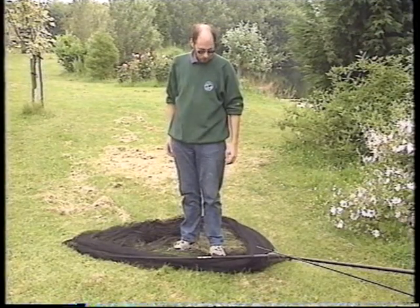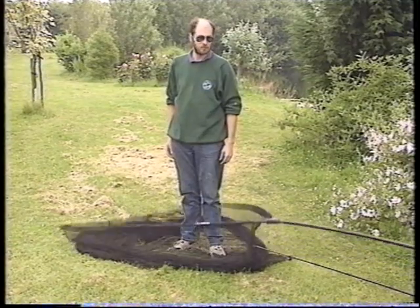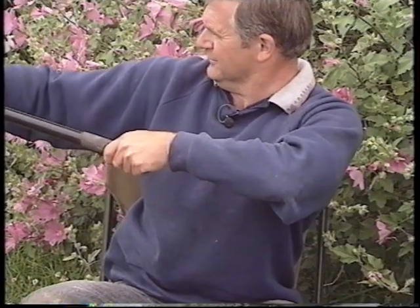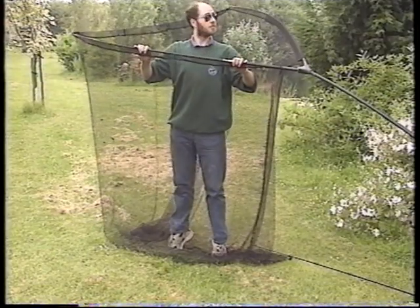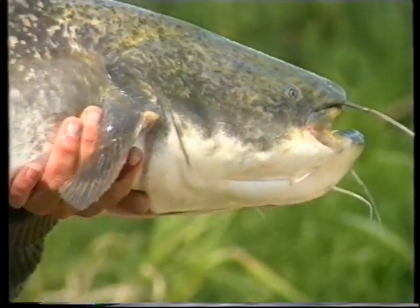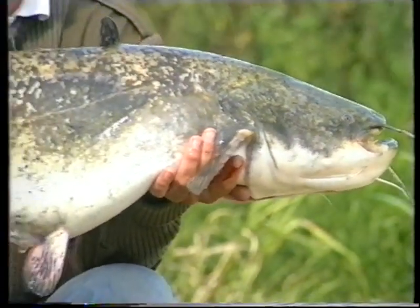I think we've covered more or less everything there that we need to. Just the landing net, we need a huge landing net for these fish. And as you can see, you want one big enough to hold a man. And now let's just take a brief look at the size of catfish you're likely to encounter abroad.